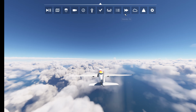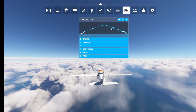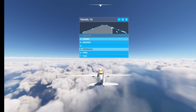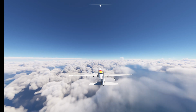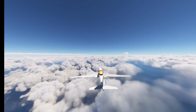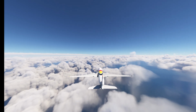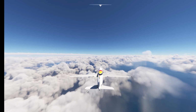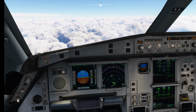See this little button here to travel to? If you click that, you can go right to any other step here. I'm not nuts about this feature. They kind of mess you up when you all of a sudden fast forward. Plane is all disoriented. Everything you had set doesn't travel forward in time with it. It resets a bunch of stuff. Pain in the butt.